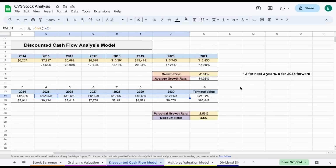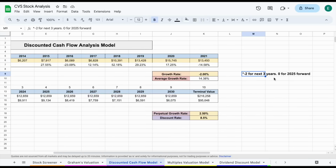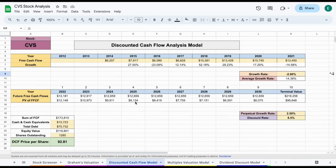So basically you can see that note again, -2% for the next 3 years and then 0 for 2025 moving forward. So once I've done that, I take the present value of those future free cash flows and add them together, add the company's cash and cash equivalents, which has actually increased a little bit over the past half year, and their total debt has decreased a little bit over the past couple of months as well. So once we get that, we get the equity value, divide by our shares outstanding, and we come to a discounted cash flow price per share of $92.81, again higher than that current trading price.